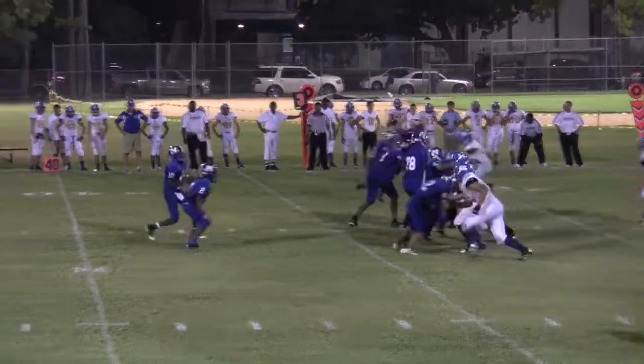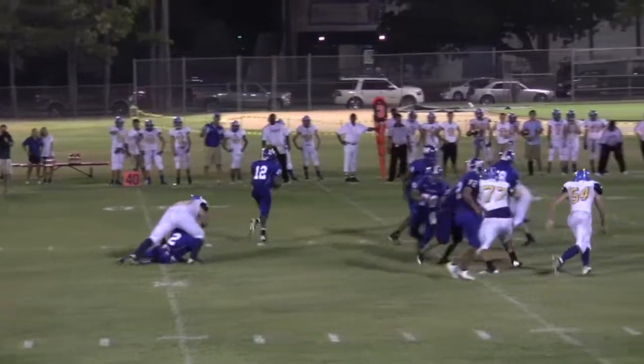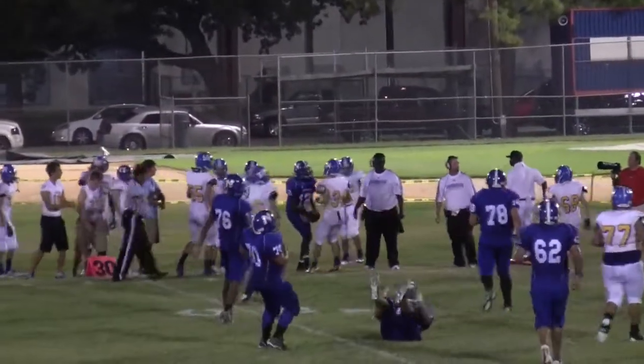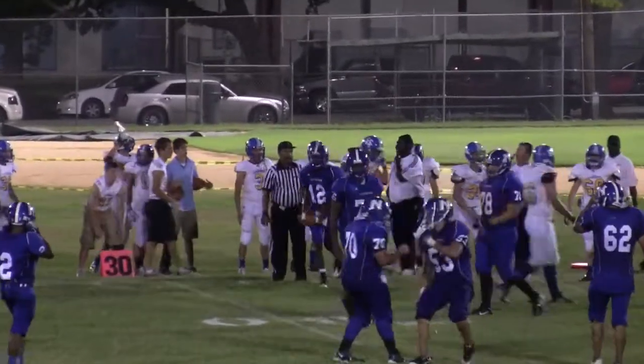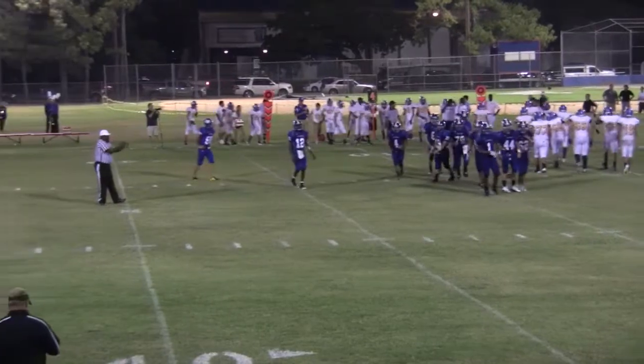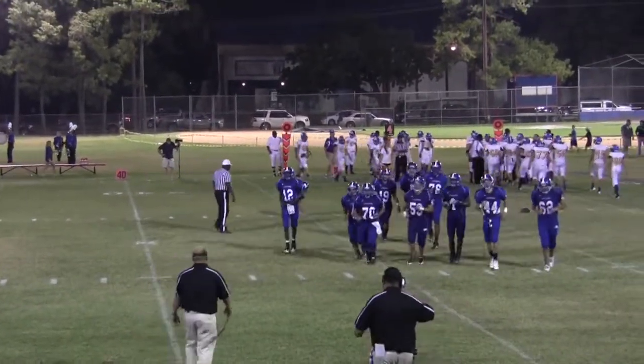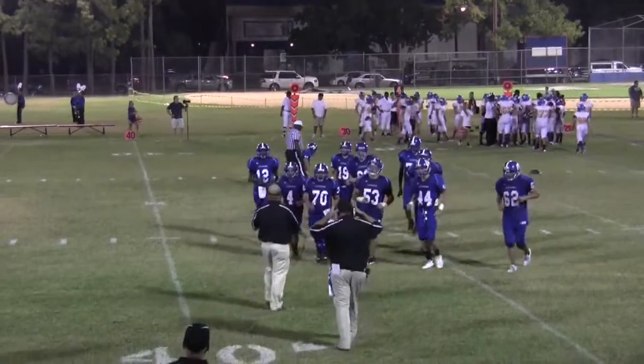Run! Run! And keeping the ball and running out of bounds. Timeout is called by Dallas Lutheran as Lutheran High North sets up for the field goal.